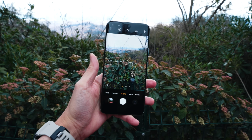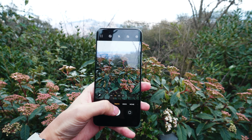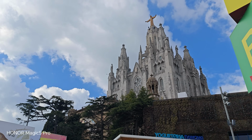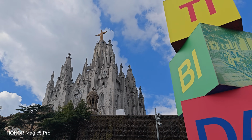I will be testing out the camera. In fact, I will be doing a very comprehensive camera review since I'm traveling in Spain, so I'll be taking a lot of pictures with the HONOR Magic 5 Pro, and I will share that in a future video, so do stay tuned for that.